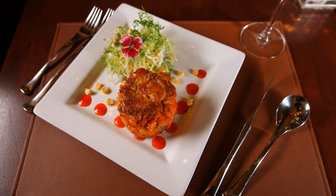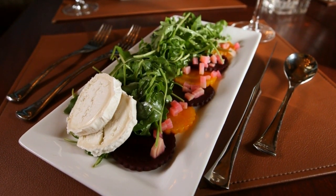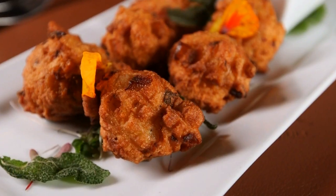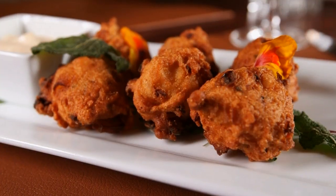Starting your meal at Oak and Ember brings all kinds of delicious choices, including Southern favorites like fried green tomatoes or smoked bacon and apple hush puppies. The hush puppies are really cool. People just come in, they say, wow, you have hush puppies? It catches people's eye a lot. It's really been really well received.